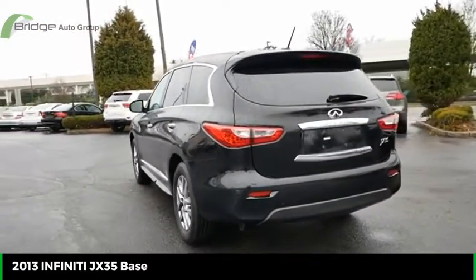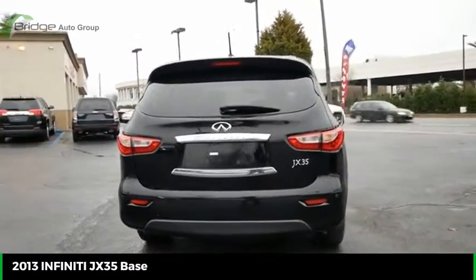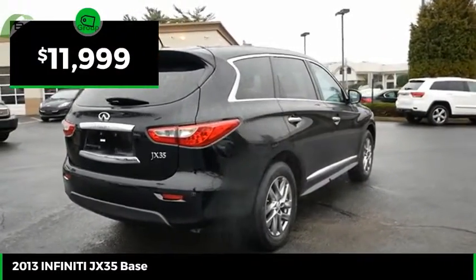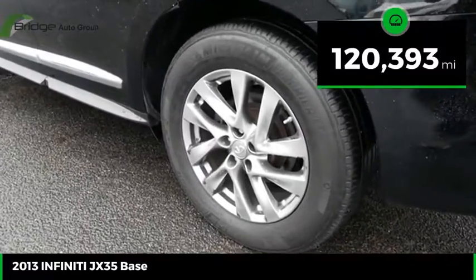With continual technological advancements and a refined interior, it will also be one of the best times you will have on that hard, busy day, and is priced below $15,000. This vehicle has less than 125,000 miles.